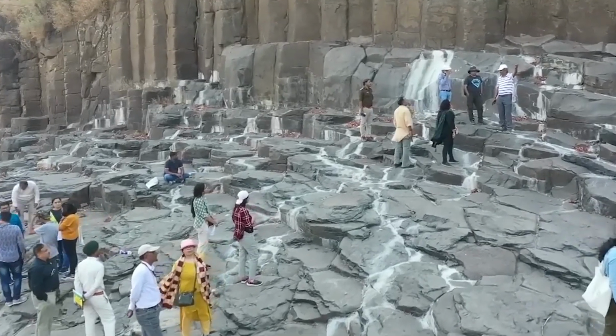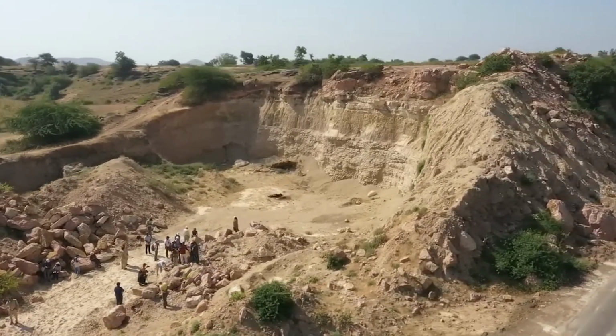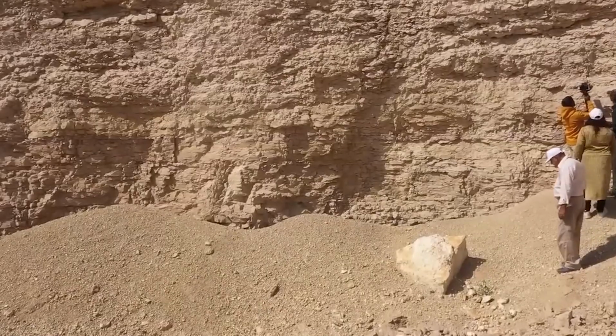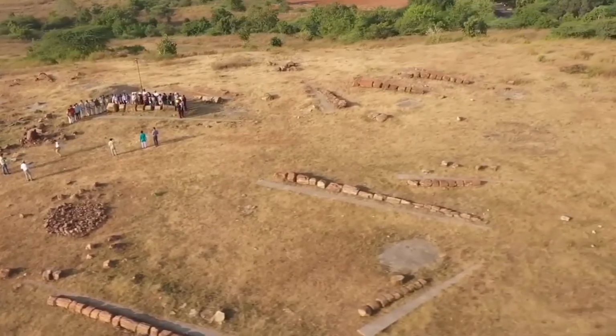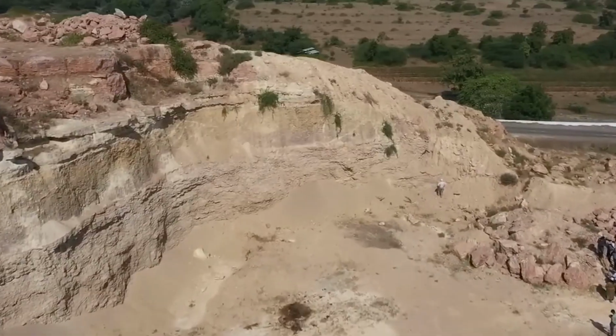Experts believe that the eggs belong to a few other types of herbivorous and carnivorous dinosaurs. The discovery grabbed the attention of many paleontologists in that region, and it is being considered to be a rich eco-heritage site.